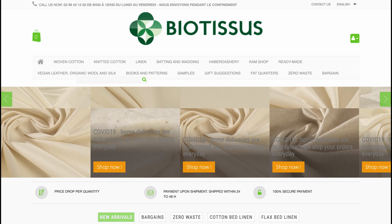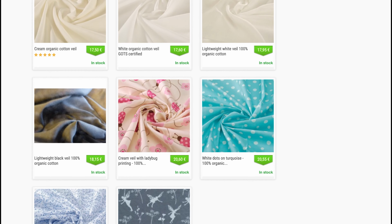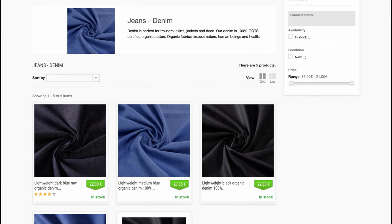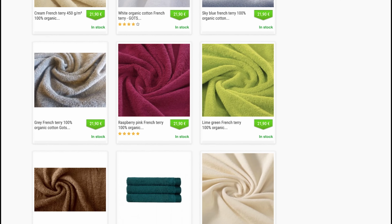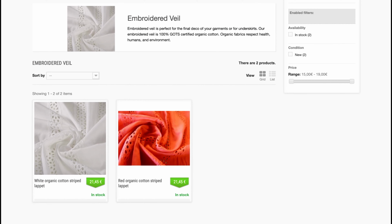They only sell certified organic fabrics, many even with the biotissus certification. They mainly sell cotton fabrics. They have a good range of woven cotton fabrics in different weights, among which you find, for example, denim and also French terry. Even though most fabrics come in plain basic colors, they also offer some prints. And they even have some embroidered cotton, which is really cool because I find organic cotton embroidery and lace really difficult to find. So you know you got an option here.